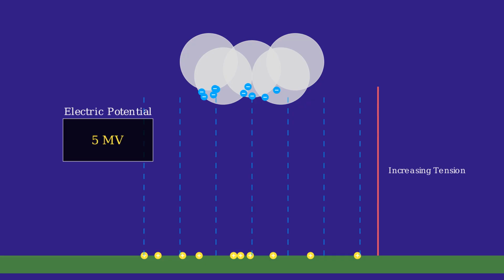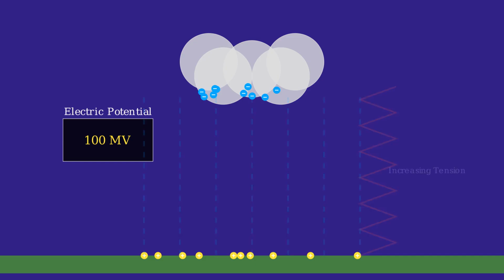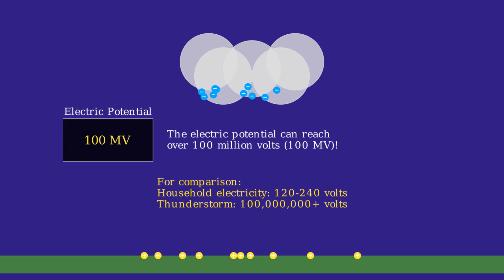As more charge separation occurs, the electric potential between cloud and ground increases dramatically. This electric potential can reach over 100 million volts, which is like stretching a rubber band until it's ready to snap. For perspective, that's over 400,000 times stronger than the electricity in your home.